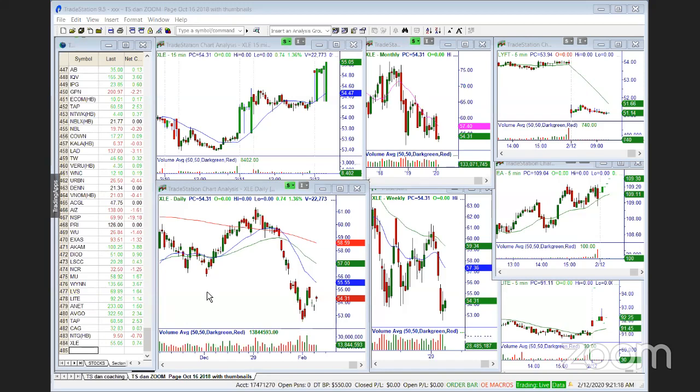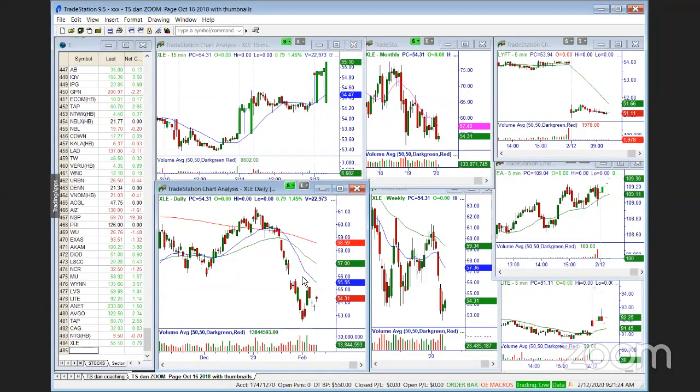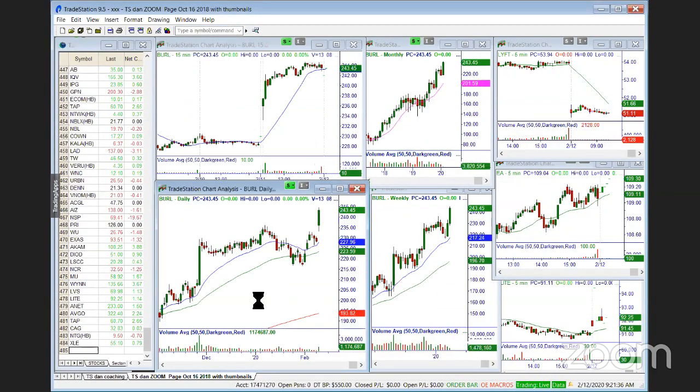All right, good morning. Yeah, I was looking at XLE yesterday, and I like this one the best of the oil ETFs because it went up more, higher low, whereas the other ones didn't. Now it's gapping up. Still at resistance, but we'll keep an eye on the 30-minute high. A couple here from yesterday I'm still looking at.